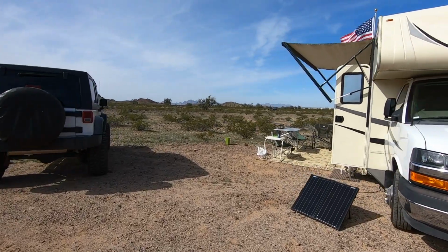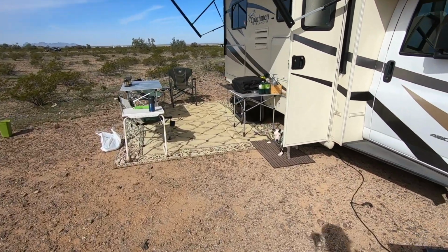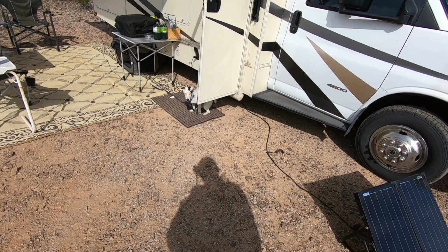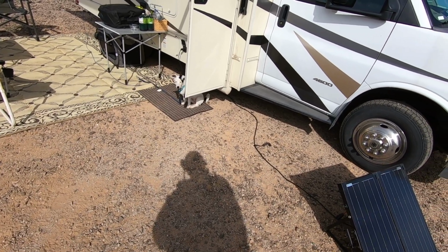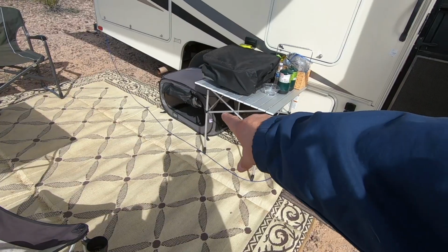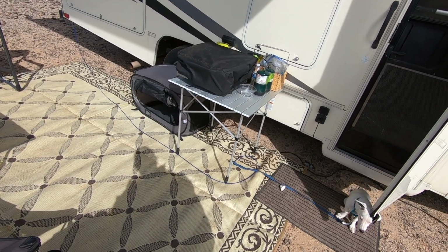Got our campsite all set up here. Got Patch all set up. Hey, Patch. What do you think? It's Patch's first camp trip. Yeah, got him all set up. He's already found a little bone kennel there, so he can get in, get out, sleep if he wants to sleep.